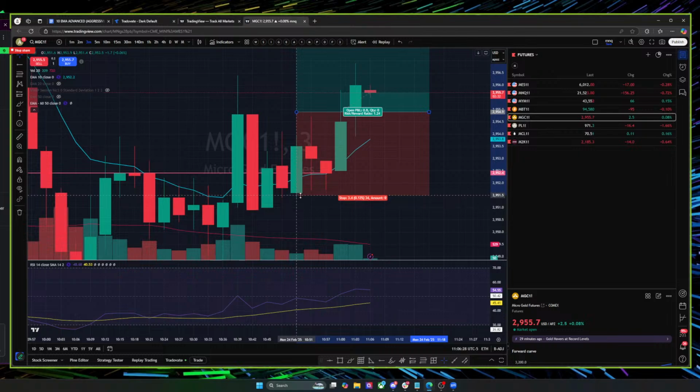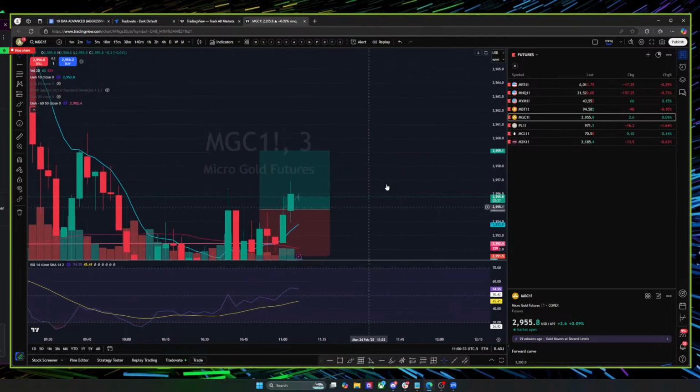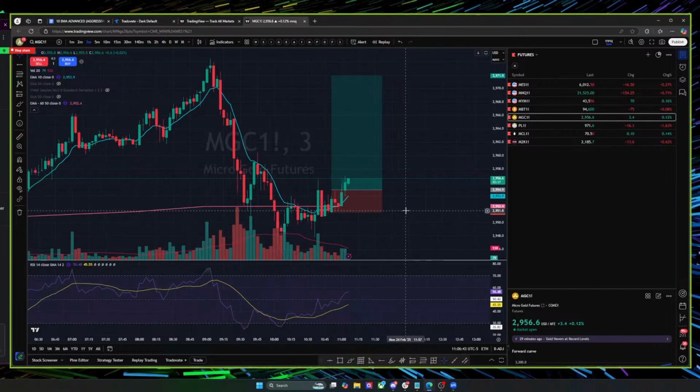So something kind of like that would be the trade. And then the same thing, I would try to target something aggressive. Now 5 Rs, that looks insane, right? But it's not crazy to think that it can go back all the way to here. It's really not, if you think about it. It's 17 points on a ticker that trades at almost 3,000. So it's not that crazy.